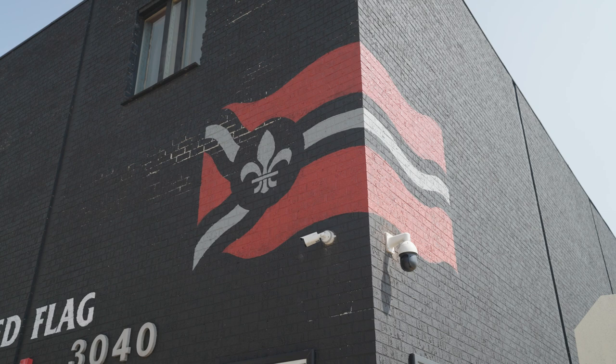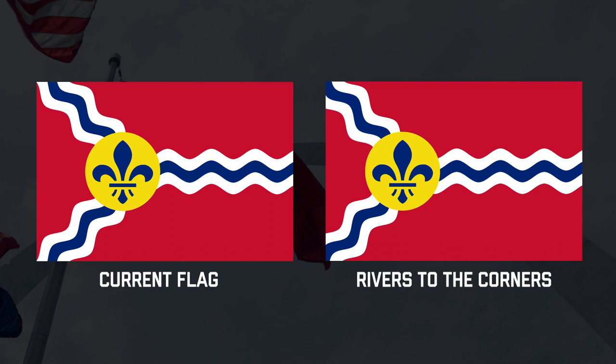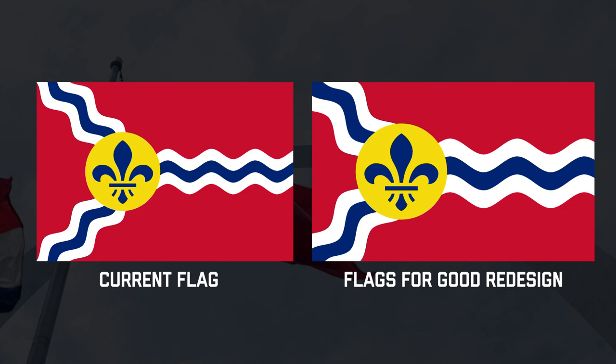And now for the thing that literally no one asked for, how I at Flags for Good would fix the St. Louis flag. First of all, we have to get rid of that really annoying negative space on the hoist. So if we just move those rivers to the corners, it immediately makes it better. From there, what I did was I took the rivers and made them larger. What that does is it removes the amount of waves in the river, which decreases visual noise, as well as it makes the visual balance of all the colors feel a lot more refined and purposeful.